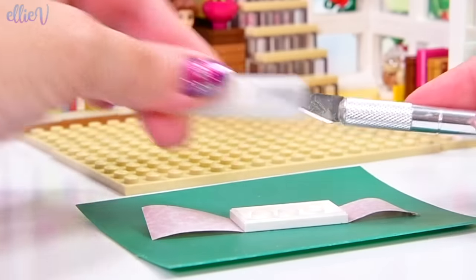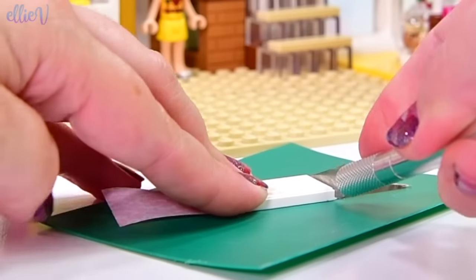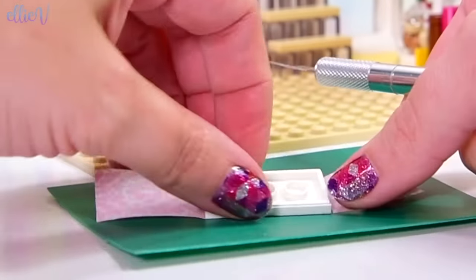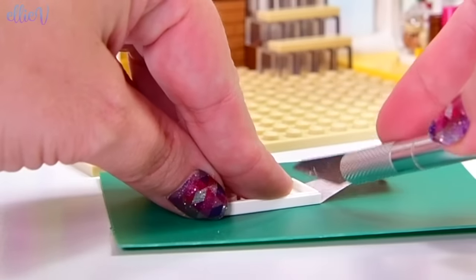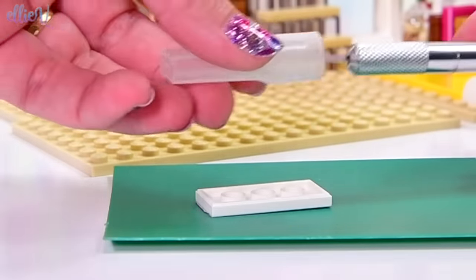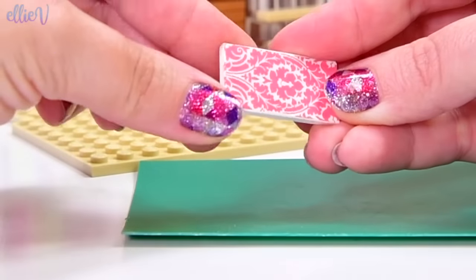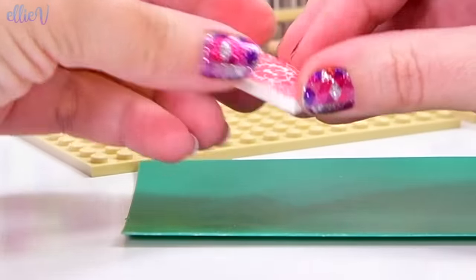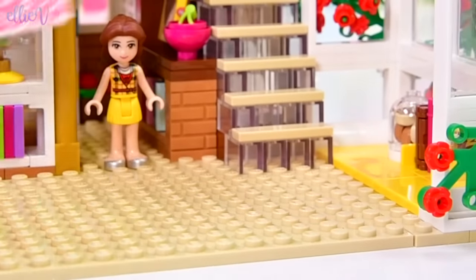But if you're going to use a scalpel blade, be very, very careful. They're really, really sharp, and put them on a protective cutting surface before you cut. But you can just slide it along the side of the actual tile and you get a nice clean cut, and put your protective cap on again. Protection is very important. And look at that. So we've got one little floor tile piece here, and this is going to help hold all of these together.